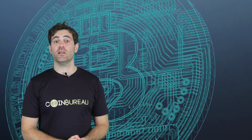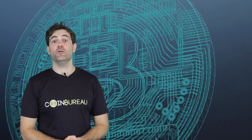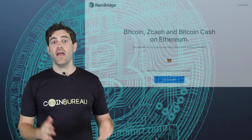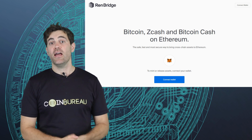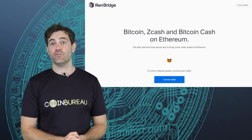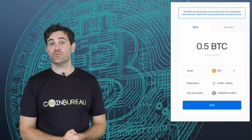So this all sounds well and good, but how do you go about using the renVM? Well, it's actually pretty damn simple, so let's take a look at it. In order to mint renBitcoin, renBitcoin Cash, or renZEC, you'll have to head on over to the REN bridge and connect to it with a Web 3.0 wallet like MetaMask. Once that's done, you're ready to mint your tokens.